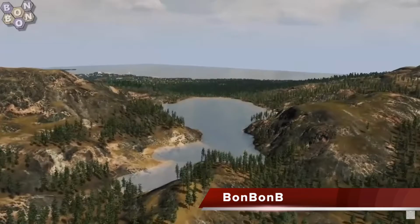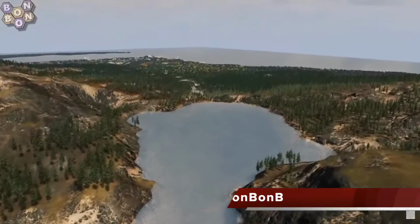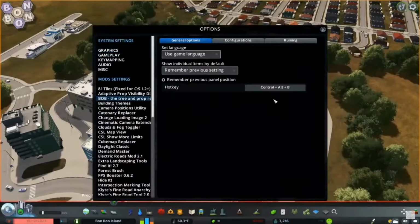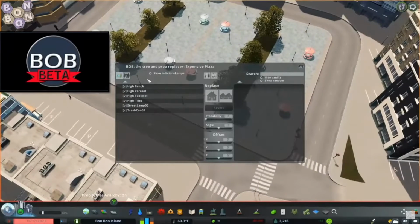Aside from the map reviews, BonBonB started a new Let's Play series. This week was episode 6 of The Island. BonBonB made this map and is now building a city on this map. Really highly recommend.